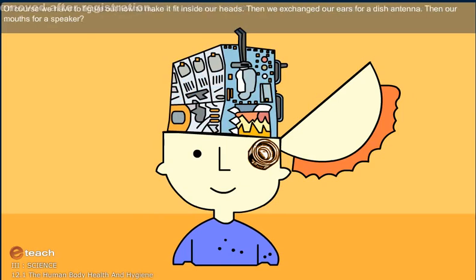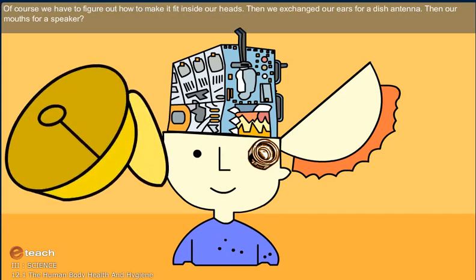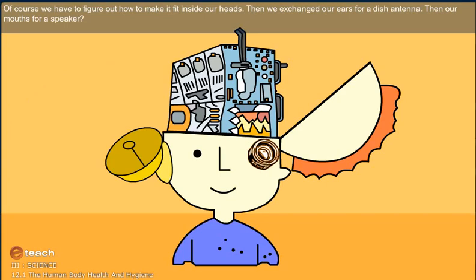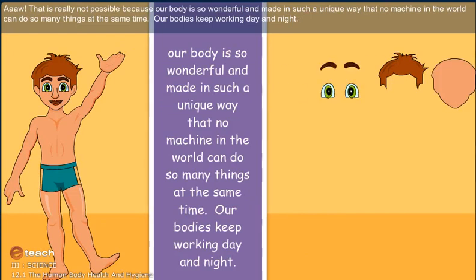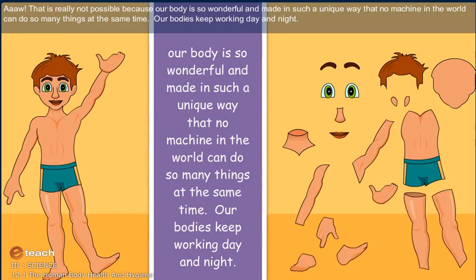Of course, we have to figure out how to make it fit inside our heads. Then we exchanged our ears for a dish antenna. Then our mouths for a speaker. Oh, that is really not possible because our body is so wonderful and made in such a unique way that no machine in the world can do so many things at the same time. Our bodies keep working day and night.